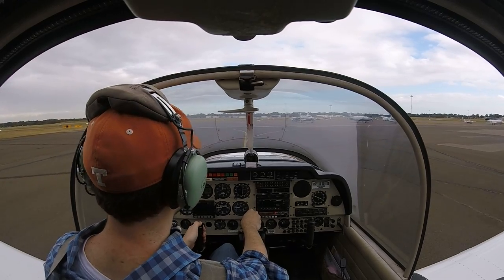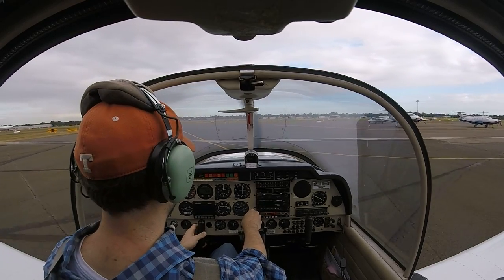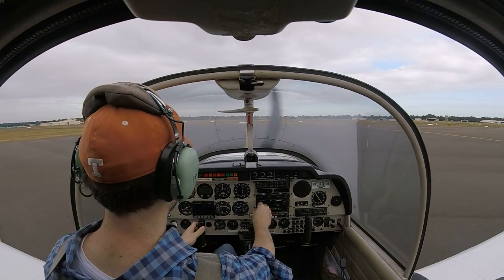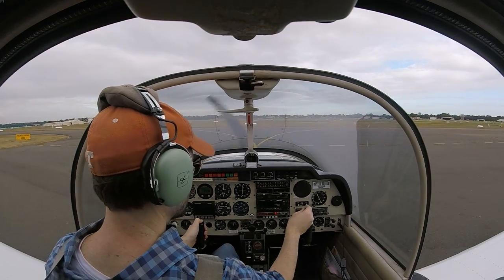morning, Bankstown Ground. Robin, India, Romeo, November is at taxiway Lima for departure with information Delta. Request taxi clearance. India, Romeo, November, ground taxi, holding point Alpha 8, runway 29 right.